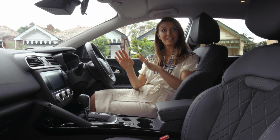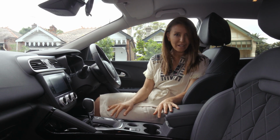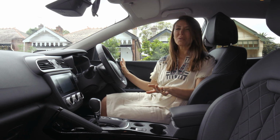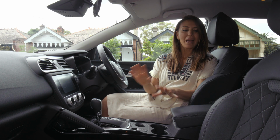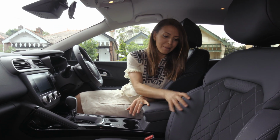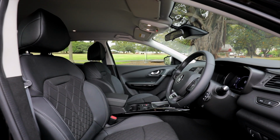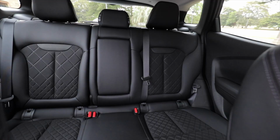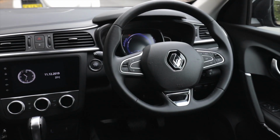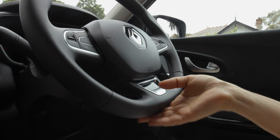Inside, this Kadjar Zen model looks quite cool and like you're in a quality car. Yes, there are plastic finishes around the dash and the doors, but they're not cheap looking. And same with the seats, they are fabric with a faux leather trim. But again, the quilted finish makes it a bit of a higher quality, a bit more of a premium finish than your regular fabric. The steering wheel is finished in faux leather and it still feels good to touch. It's also got a bit of a flat bottom, which is always nice.